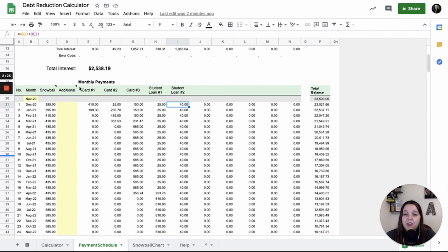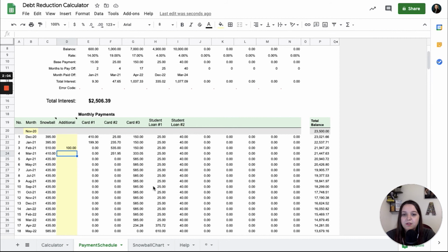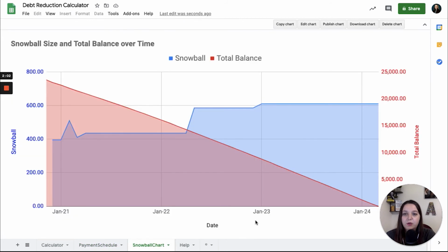The other cool thing is, let's say you got a bonus at work and you felt like making an extra payment. They do have a column here to factor that in. So let's say you wanted to put $100 in. It's going to take a minute to load, but you'll see all these numbers adjust to that. So that's pretty awesome. The other cool thing is this snowball chart.